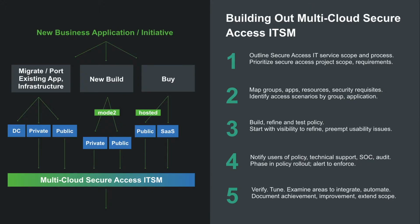So we put together some basic steps on how you would build an IT service model to deliver hybrid IT secure access. First, it starts off with: where is this data going to exist? Essentially you have a new business application or initiative. Is it merely a migration or porting of what's existing in your data center to a less expensive data center or to a public or private cloud implementation? Are you actually building something new? Are you using Agile DevOps? How do you effectuate that in an environment where the build-out is automated, again in a private or public cloud? Or are you buying an implementation, a software solution where it's going to be hosted, or it's actually going to be a pure SaaS environment?